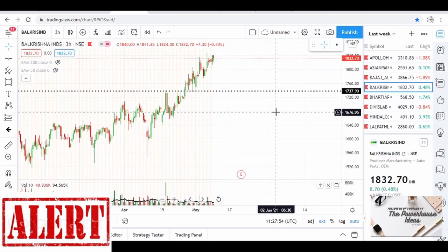These are the probable swing trading setups for the coming week. Before closing this video, let me give you some tips which you need to follow to be profitable in this market. First of all, always remember, don't trade in a stock which is in a long-term downtrend. For a stock which has been in a long-term downtrend for more than 1 year, 2 years, 3 years, how is it possible that you will take a trade and it will start moving up? So always avoid a stock which is in a long-term downtrend.